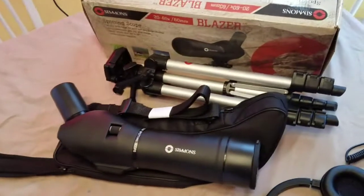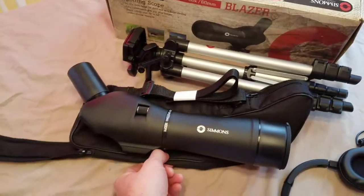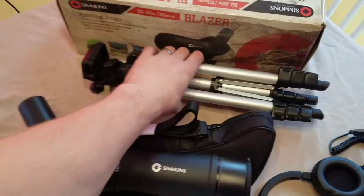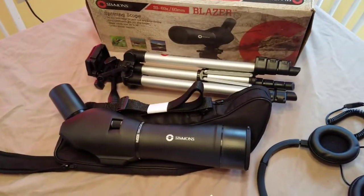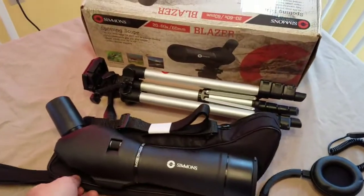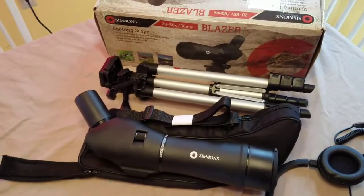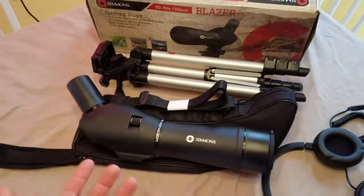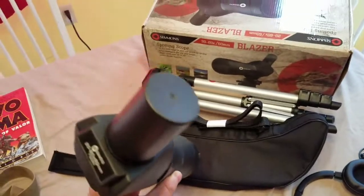And right here, I'm really excited about this. I finally got me a spotting scope. I've wanted one for the last 2-3 years, and I just didn't want to pay $300 or $400 or $500 for one. So I just wanted something basic that would get the job done for me. I actually got this one at Walmart, which is a cheaper one. It was $60, but this thing is great, you know what I mean? It works really, really good.